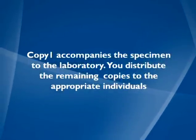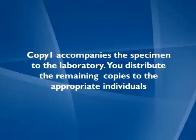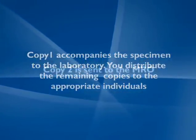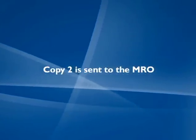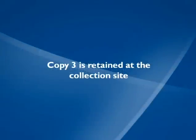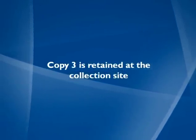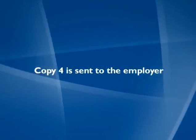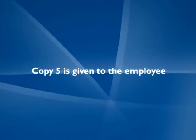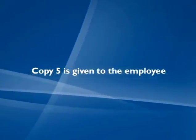Copy 1, the laboratory copy of the form, accompanies the specimen to the laboratory. You distribute the remaining copies to the appropriate individuals. Copy 2, the Medical Review Officer copy, is sent to the MRO. Copy 3, the collector copy, is retained at the collection site. Copy 4, the employer copy, is sent to the employer. Copy 5, the employee copy, is given to the employee.